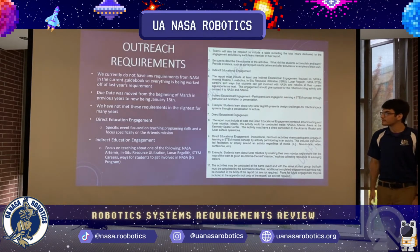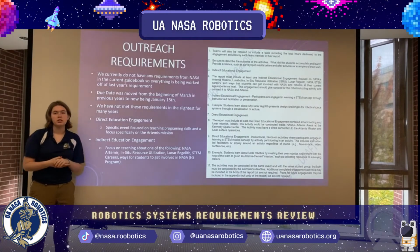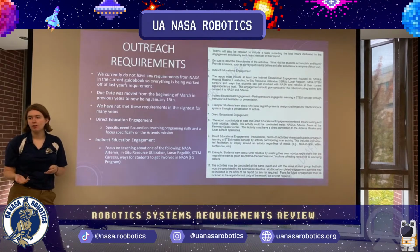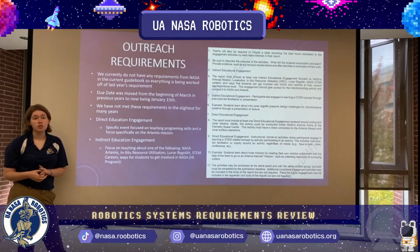We can do outreach. So the past couple of years, we haven't reached these outreach requirements. We just got our scores back for this past year, and we did subpar, but that's okay, we tried. So what we're doing, we're revamping our outreach efforts to actually correspond with what NASA requires us to do.